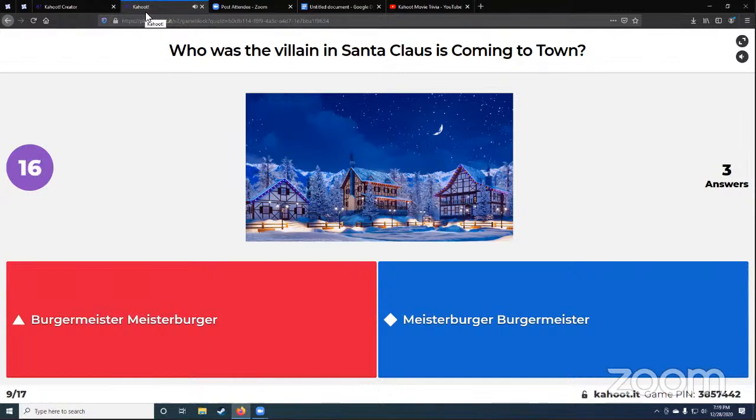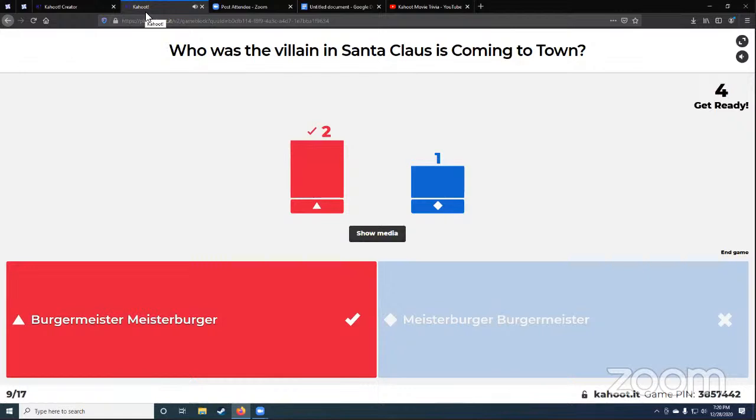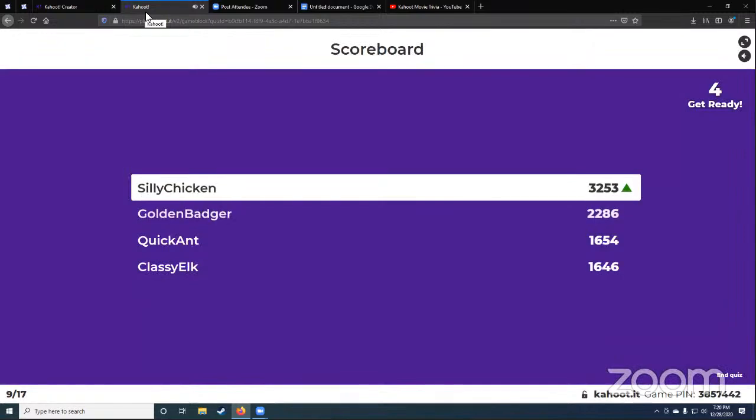We now have 15 seconds left on the board. Once again, the villain in Santa Claus is Coming to Town. Is it Red, Burgermeister Meisterburger, or blue, Meisterburger Burgermeister? And the answer is Burgermeister Meisterburger, with 2 of the 3 contestants answering that. And Silly Chicken has now moved into the lead.